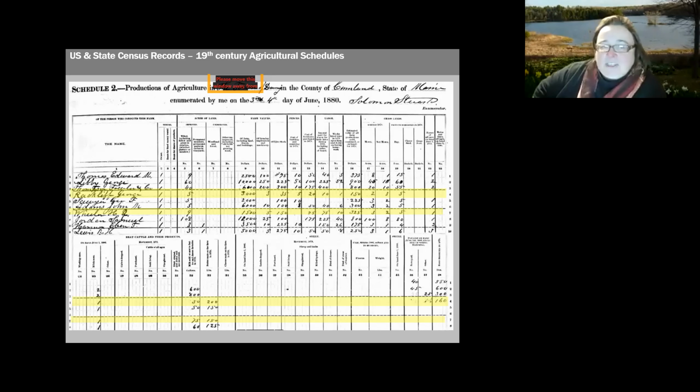George Radcliffe, which is the first line that I've highlighted here, he had 5 acres of land. So it wasn't a huge farm, but 5 acres that he kept tilled. And it has the value of his farm, $3,000. It talks about the labor that he had on the farm, how many acres of his farm were fenced in. And then it also records how many horses, how many cows, did he have any pigs or poultry. In this case, he did.